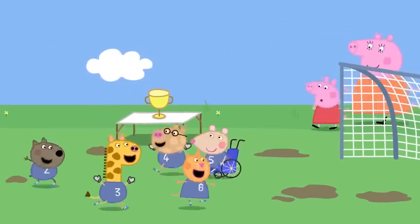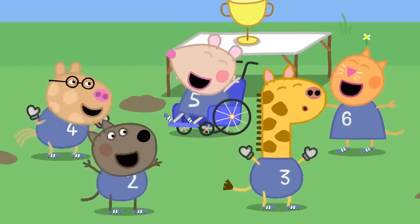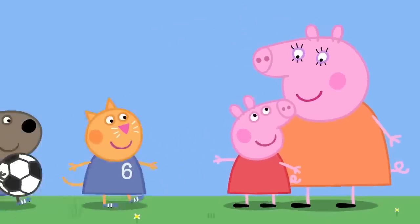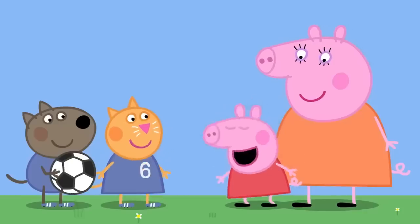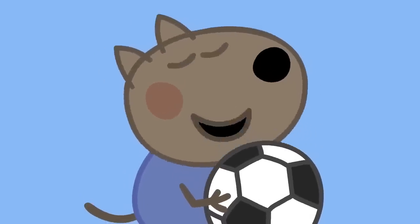Pedro Pony, Candy Cat, Mandy Mouse, Gerald Giraffe and Danny Dog are playing football. Look, Mummy, my friends are playing football. Hello, Peppa. Do you want to play with us? Yes, please. Whoever scores the best goal wins the trophy.